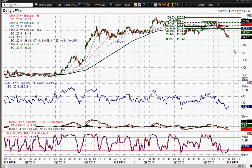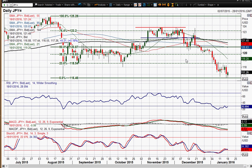So if that gets broken, you've completed a massive top on dollar yen, and the bearish implications of that would be enormous, I think. So obviously we haven't got there yet. 116.46 is the current level of support, and that is holding, and that held on Friday and it's held again today. So what we have got is the prospect of a small double bottom.